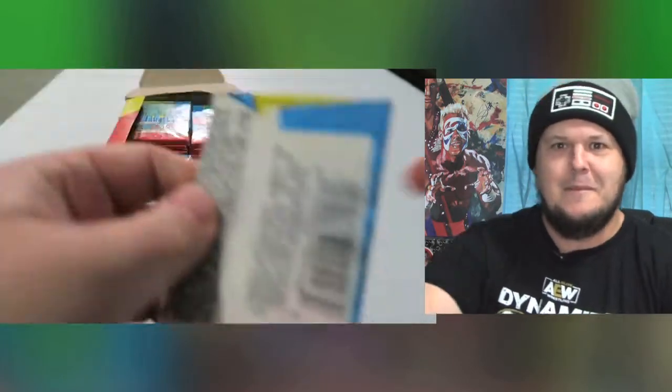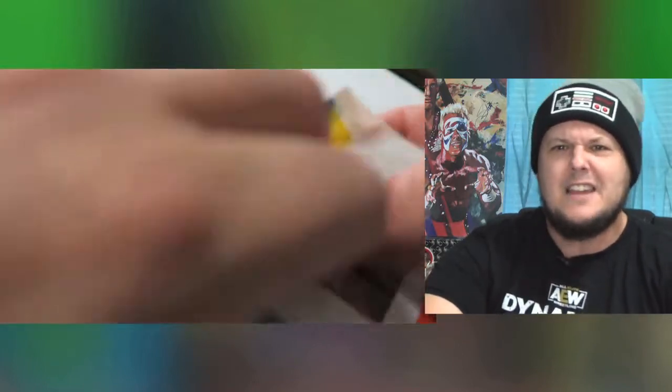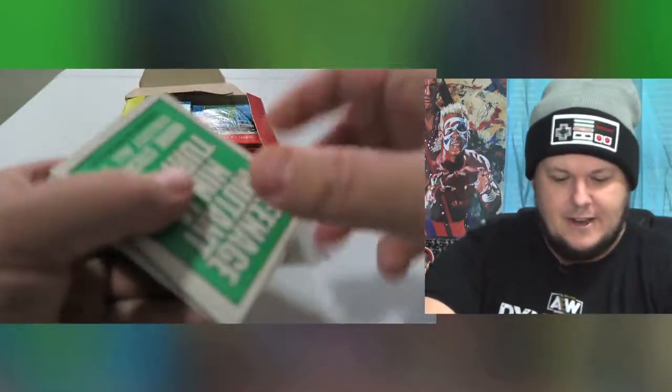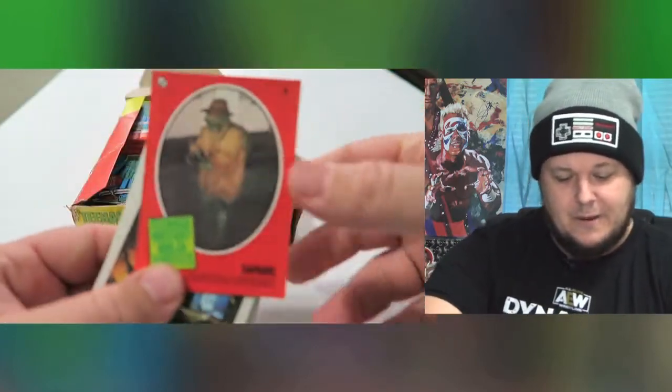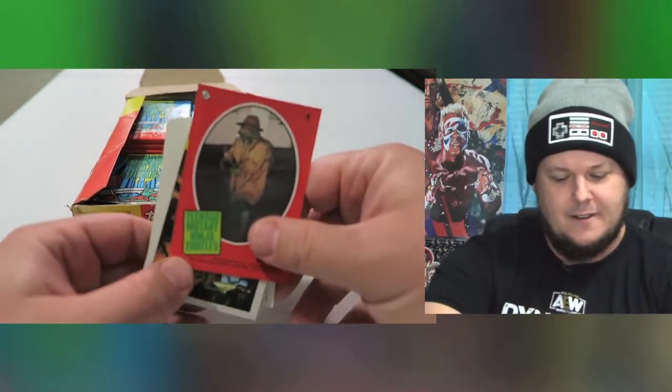Tupac's done good, Lord. I mean, it seems like this wouldn't take too long to do, but I'm gonna try to get through this as fast as we can, but still have some fun with it, because there are a lot of cards to be had here. Let's see, our sticker for this one. Oh, we got a duplicate already in pack number, what, three of our unboxing here.